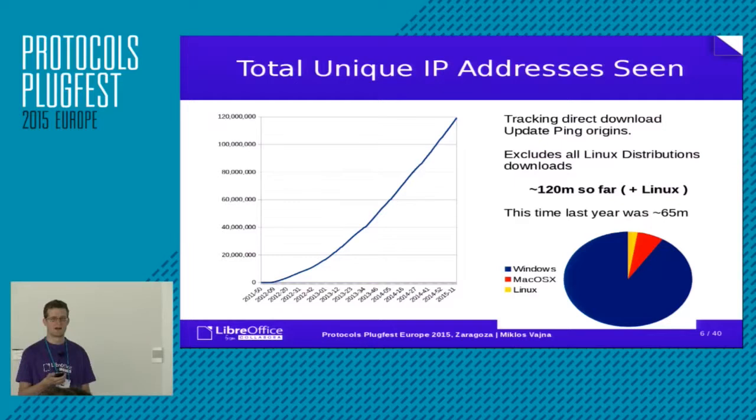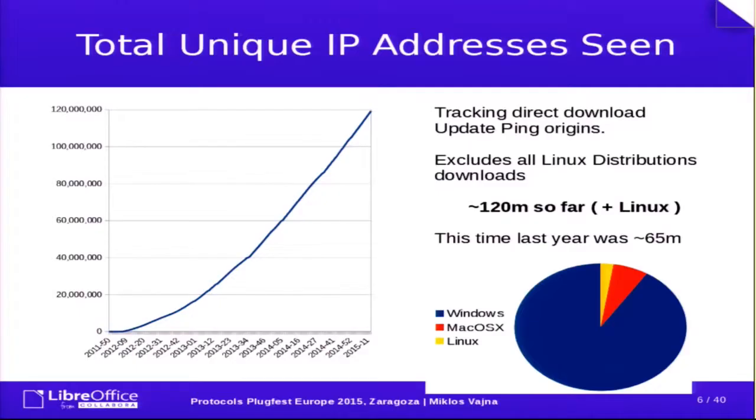So how small or big is LibreOffice? One metric to answer this question is the number of unique IP addresses we see. If you use the binaries from LibreOffice.org, which is true for everybody except for the users of Linux distributions who typically roll their own version, then by default, once a week, LibreOffice calls back home and checks if there is an update. And if yes, then you see a nice bubble encouraging you to update to a newer version. So we can log these IP addresses. And of course, what we are mostly interested in is the unique IP addresses. And as you can see on the chart, that's quite promising. Just in the last year, we basically doubled that number. And you can also see the ratio of the platforms.